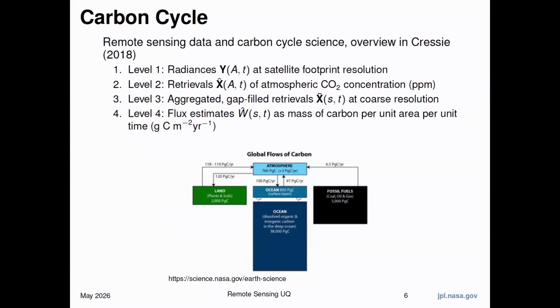What this translates to for the case of the carbon cycle is outlined on the slide here. And I want to motivate this with the figure at the bottom, which gives a very high-level view of the global carbon cycle, and what some of the key questions and sources of uncertainty are in monitoring the carbon cycle. The figure shows that you can visualize the carbon cycle as a small collection of reservoirs of carbon storage. Here we've got the atmosphere, land, and ocean. And then this figure particularly parses off the available reservoir of fossil fuels.